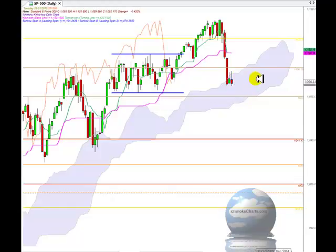The market, because it's trading within the cloud, tells us that the market is neutral. It's neither positive nor negative, so we have a neutral market, and the market is trading down below the Kijun-sen and Tenkan-sen, so in the short to medium term time frames the market has turned negative. We haven't had a crossover of the Kijun-sen above the Tenkan-sen yet. That is still a possibility. If that happens, it will be a weak sell signal, but that hasn't happened yet. So the lows of these current candles.